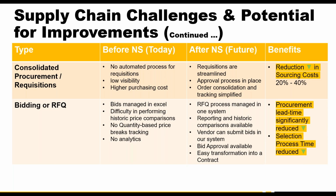Once we move to NetSuite, requisitions are streamlined. We now have a single place where the requisitions are entered. Also, the user does not have to select a supplier. That decision is made by the purchasing manager. An approval process is in place, and supervisors can approve requisitions before they're added to the PO. Order consolidation and tracking is simplified. There's only one screen to use, and the purchasing manager will see all open requisitions and will pick the most suitable supplier for the product requested.